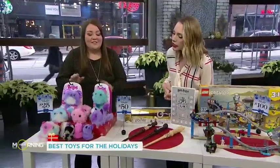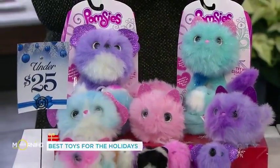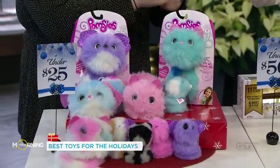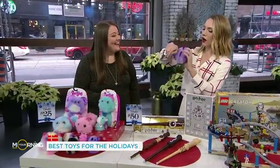One of the hottest toys is actually Palmsies, and let's start off with them right now. They're so cute. These are interactive plush pets inspired by the pom-pom fashion trend. They're little balls of fur, and they're super cuddly, but they also have very long tails, so kids can wrap them around their wrist, put them in their hair, or on their backpack. I love it! How cute is that?